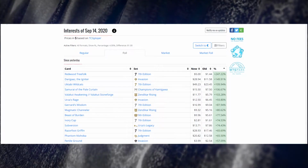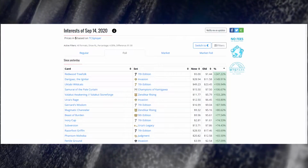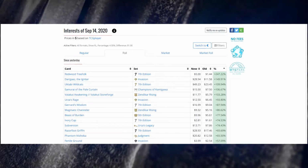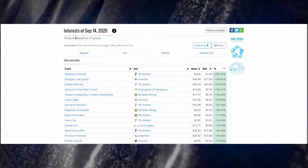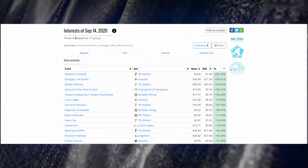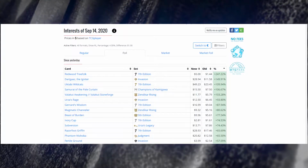Hey, how's it going? Today I wanted to go over some interesting patterns I've been seeing, particularly in MTG stocks, and where people are putting their money and where commander cards are seeing value, especially old border cards. Those are the old special frames where the middle of the card, which is the art, is not foil, and everything around it, all the border, is foil.